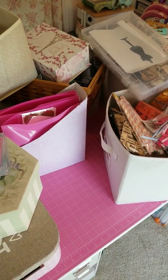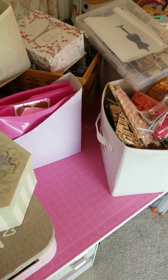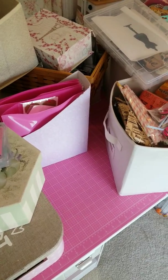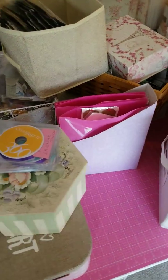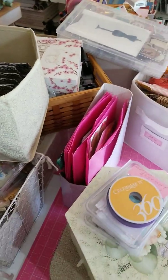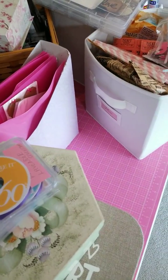I went through and tossed some things, but it was just stuff like craft ideas and some of my patterns that I had no idea what they went with, that I had just written down. So I went through all that, got rid of it, and then I started pulling all of this. This isn't all of my embellishments, and all of it isn't embellishment. Some of it's miscellaneous stuff, but this isn't my bling.